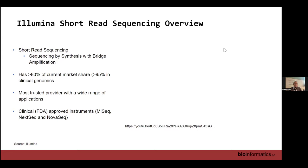And then again, you'll hear a lot of this word of sequencing by synthesis. So what you do is you create a template and then you add one base at a time. So one cycle is one base at a time. And each of the bases are fluorescently labeled. And you can use imaging to detect the color of each base added. And that's where you record them onto your hard drive and continue for each cycle, as you start continuous synthesis of a DNA fragment.